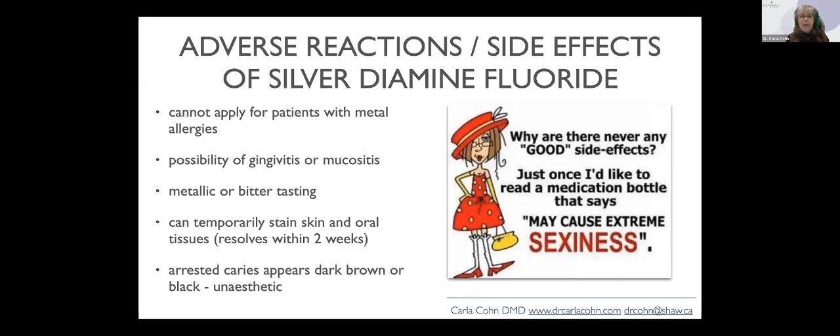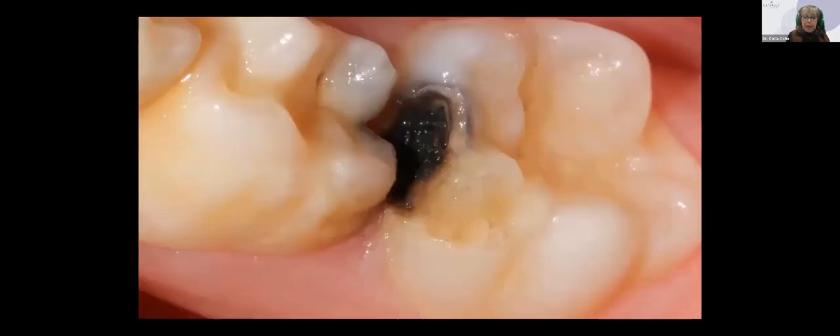It does have a metallic, bitter taste to it. And if you do get this on the patient's tissues, it will temporarily stain skin or oral tissues, which does resolve actually faster than 2 weeks. And of course, caries that is arrested with silver does appear dark brown or black, and that's aesthetic. So this is what a silver-treated tooth would look like with just the silver. And of course, that is undesirable to many of our patients, to have that black staining.